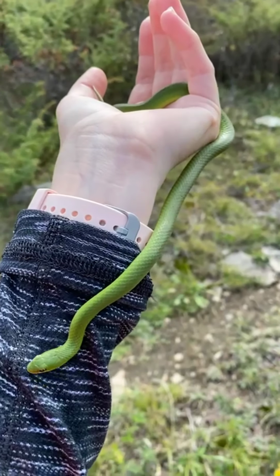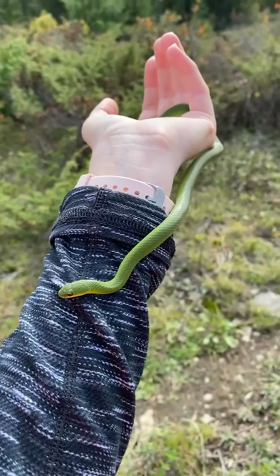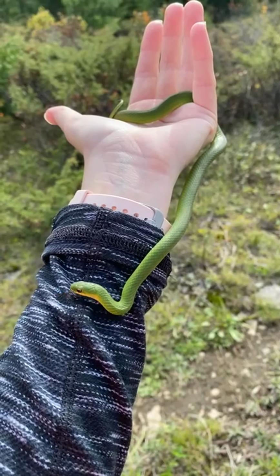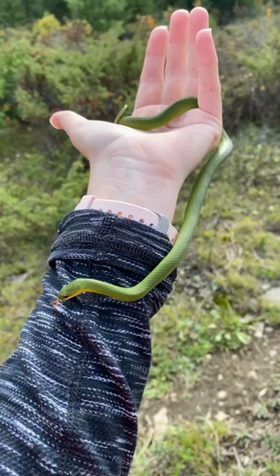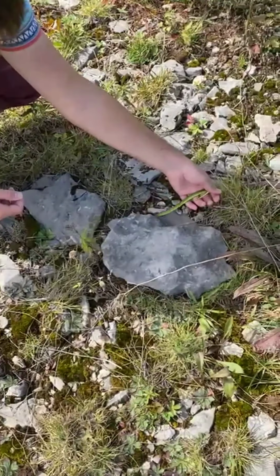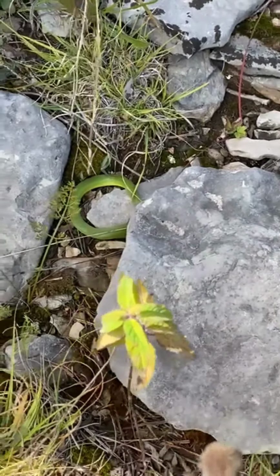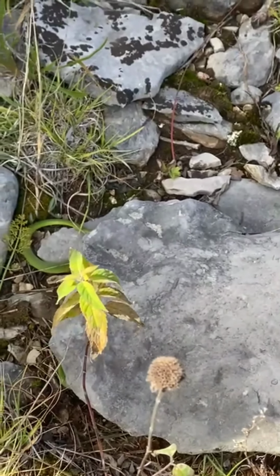So this is a full-grown smooth green snake. The only one we haven't seen yet would be a neonate from this year. Aren't we lucky? Beauty. I guess he's just gonna chill there for a while, or find his way under.